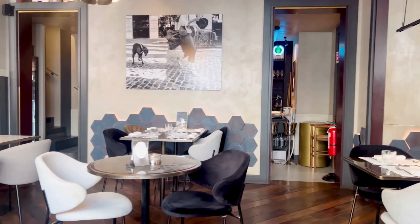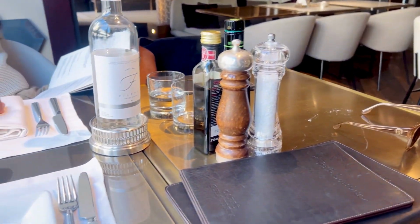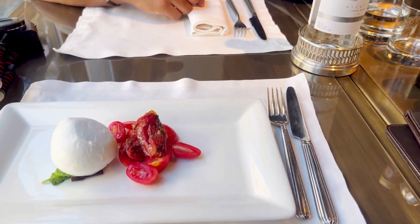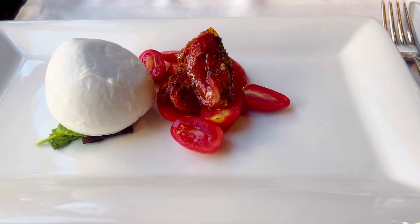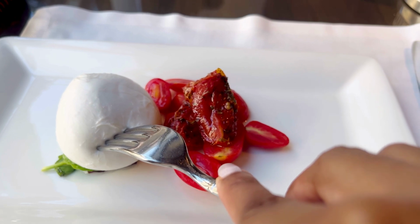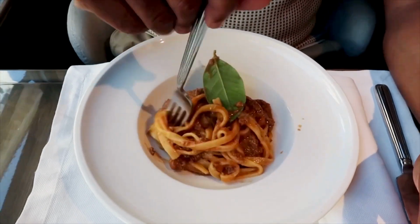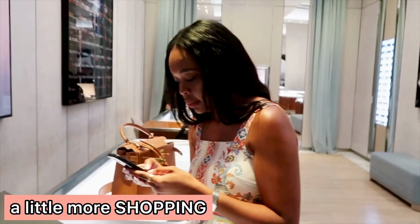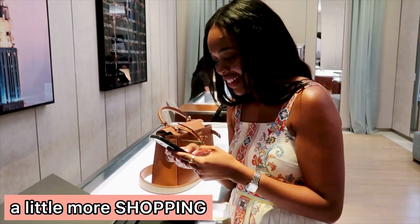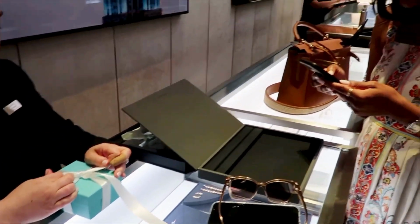So after that first round of shopping, we decided to stop and grab a small bite. We were also looking for somewhere air conditioned. This restaurant did have seating outdoors too, but I needed air conditioning because it was so hot that day. So we grabbed a bite and a glass of wine, and then made our way back to some more shopping. It's a beautiful region, with beautiful photos because the light is very particular here.